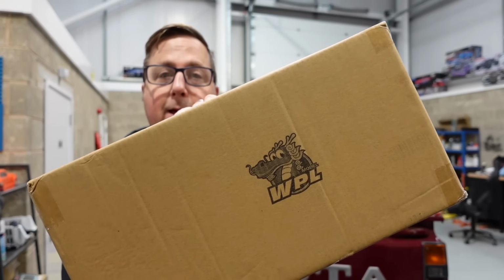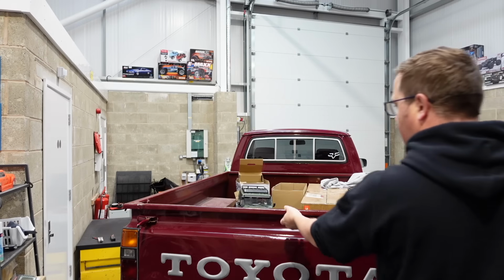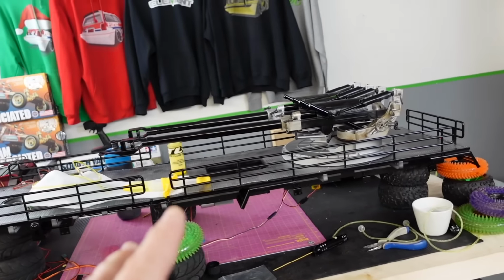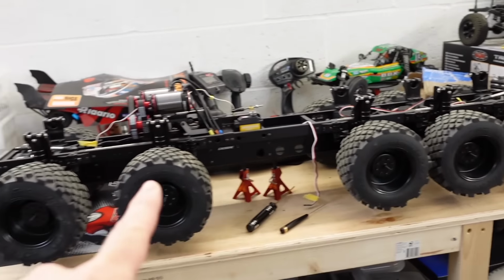This is a new WPL. This is a Hilux. We will unbox it on the back of my Hilux. But before we look at that, I just want to talk about what is cheap. And if some of you are wondering where the big, not cheap 10x10 is, the chassis is over here.